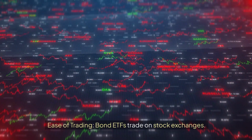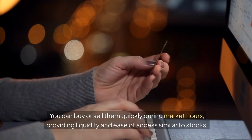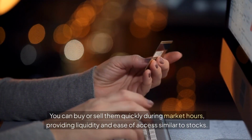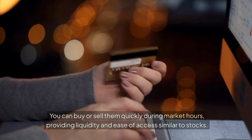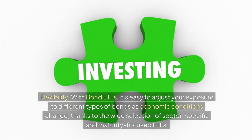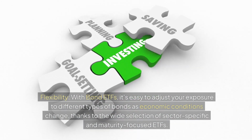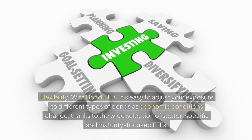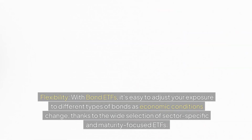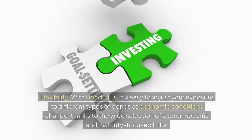Ease of trading. Bond ETFs trade on stock exchanges. You can buy or sell them quickly during market hours, providing liquidity and ease of access similar to stocks. Flexibility. With bond ETFs, it's easy to adjust your exposure to different types of bonds as economic conditions change, thanks to the wide selection of sector-specific and maturity-focused ETFs.